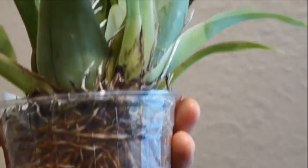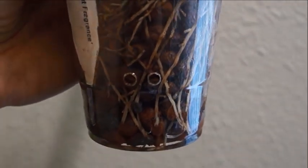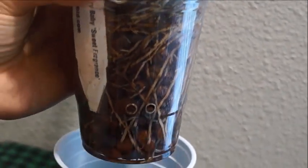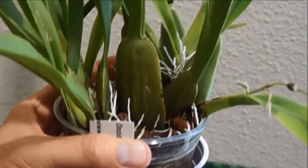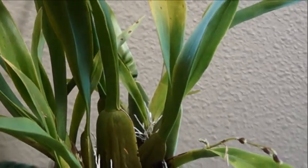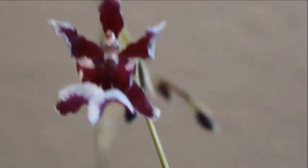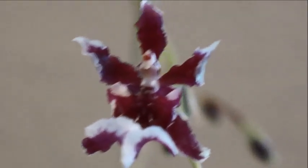That may have to do with sunlight, may have to do with nutrition, but I just haven't really spent a whole lot of time studying and trying to figure out whether I need to up the dosage of, say, calcium or whatever nutrients that they need. I just haven't really focused on that, but I think after this blooming cycle, I will try to see if I need to give it more nutrients more constantly, so that way the leaves wouldn't have those brown tips that I see many Oncidium Twinkles have.